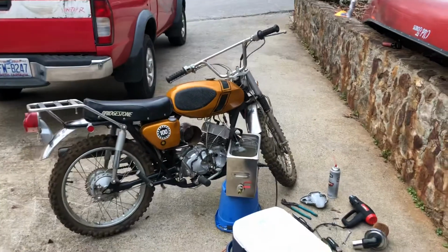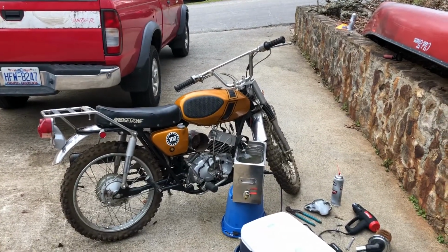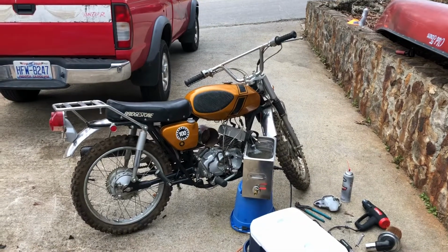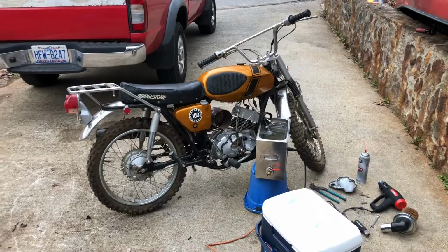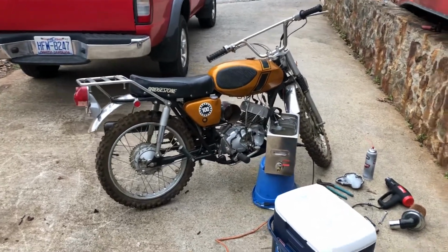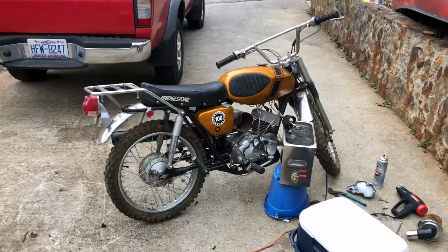Apparently, it was in the basement of a rental house that he had. Somebody had left it there, and he contacted them, and they said they didn't want it anymore, and for him to just keep it. So he kept it, and like I said, kind of shoved it back in a corner and more or less forgot about it.